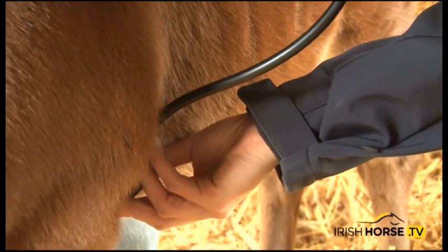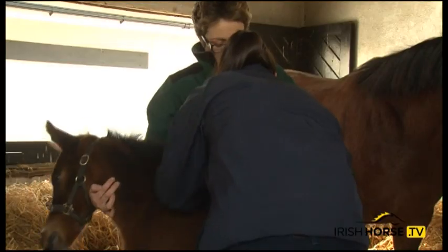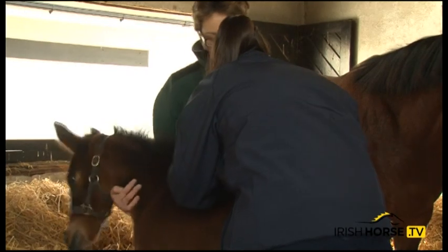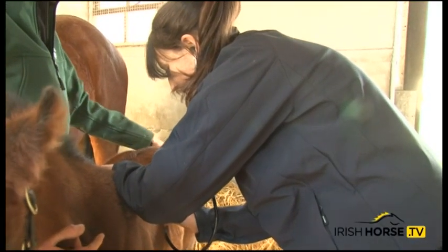Very well. It's bright, alert, responsive. I'm just running my hand down along the spine and just down along the rib cage, and he seems to be doing, body condition score seems to be very good. Good boy. Looking at the navel, always ruling out any infection. And that all looks very good.